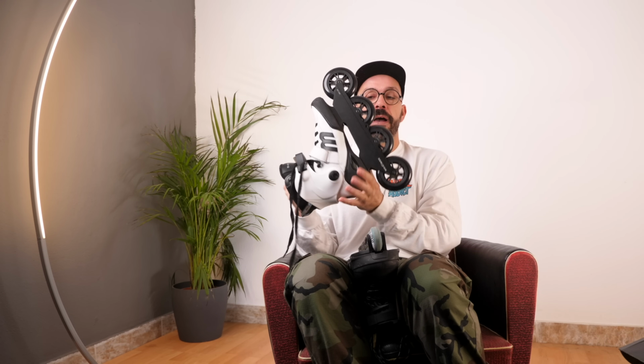So, especially if you are a beginner, most of the time you're looking for something supportive, but at the same time, you also don't know what you're going to want to do with your skates in the future. So having the possibility of upgrading the frames will be a very important thing when you're looking for skates. Example, this is the Microbeat.